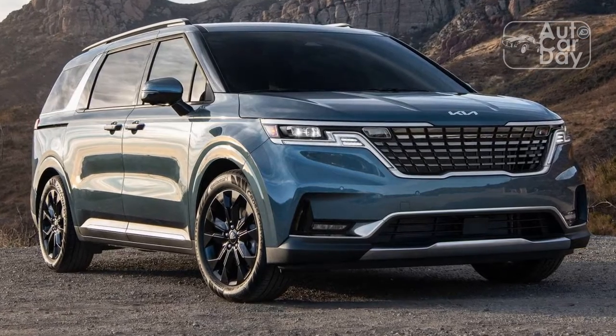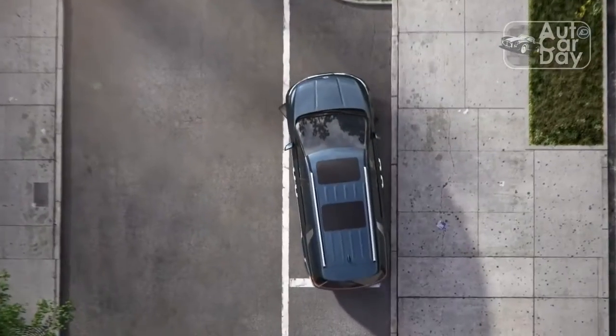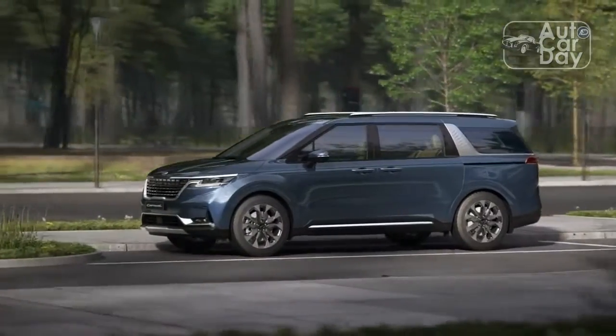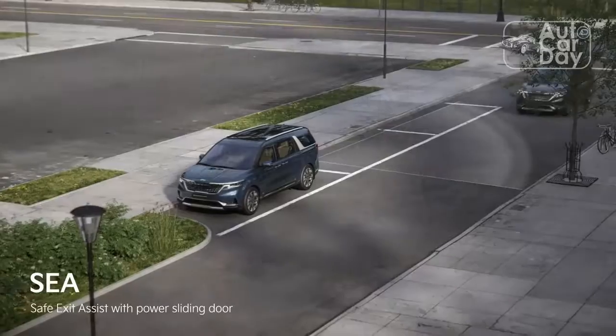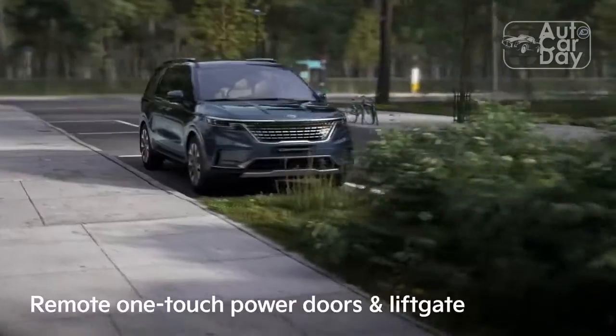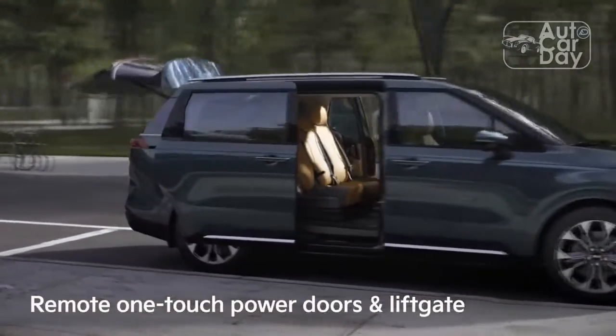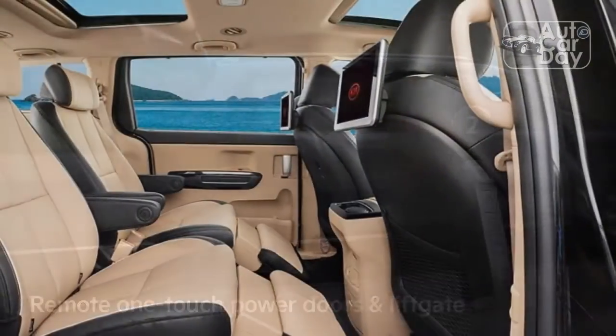The intricately styled headlight elements are exposed, rather than hidden under transparent plastic, and the Kia Tiger nose grille recalls the Seltos small crossover. A skinny, full-width taillight and satin silver skid plate trim appear around back, helping the Carnival look less top-heavy.